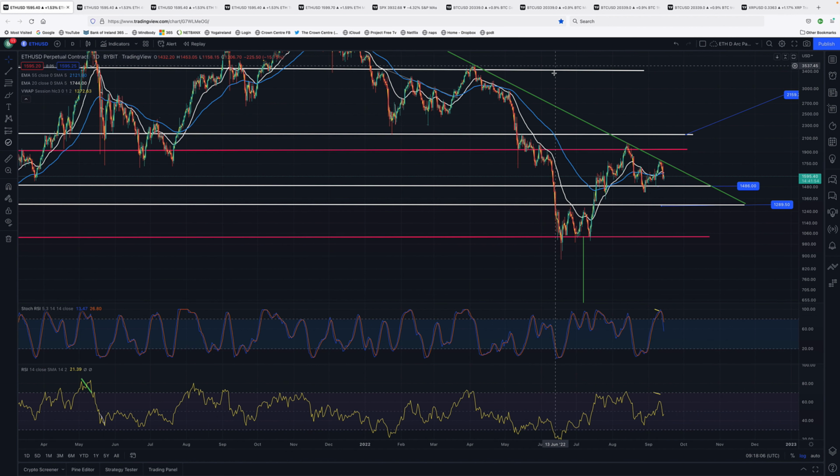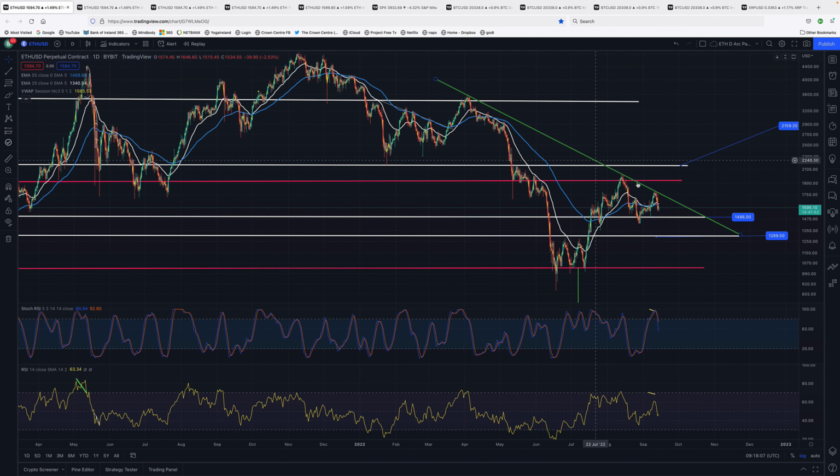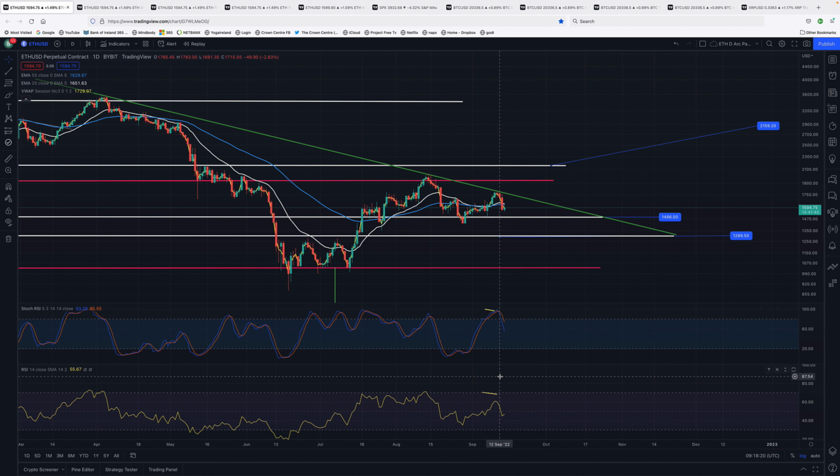And the second miracle would be breaking this divergence line, this green divergence line that has been tested 1, 2, 3 times. Of course, any of these can happen. It's not like they're not going to happen. But the way the stochastic is heading down at the moment on the daily, I don't anticipate this happening without some more consolidation around the 1500 or possibly 1300. These are the two immediate levels that I see.